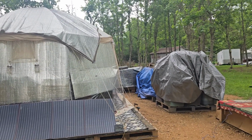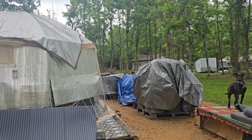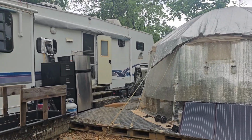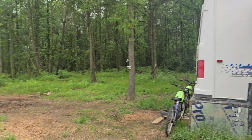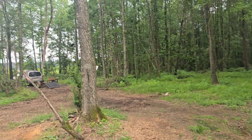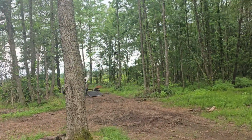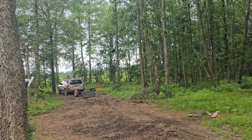And then we've got all this storage here, all our goodies. We're gonna have to move down to the property as well. But just a quick update here, a little behind the scenes, little update what's going on. And I don't know if everybody wants to watch us loading up this trailer right here with all the goodies that we're bringing to Mid-America with us.